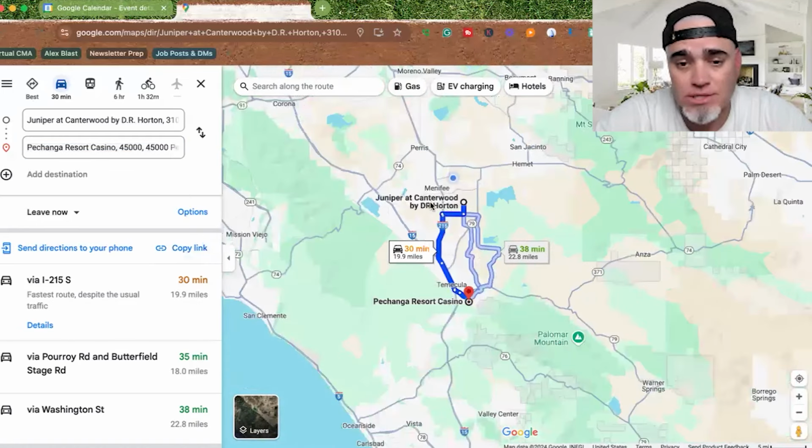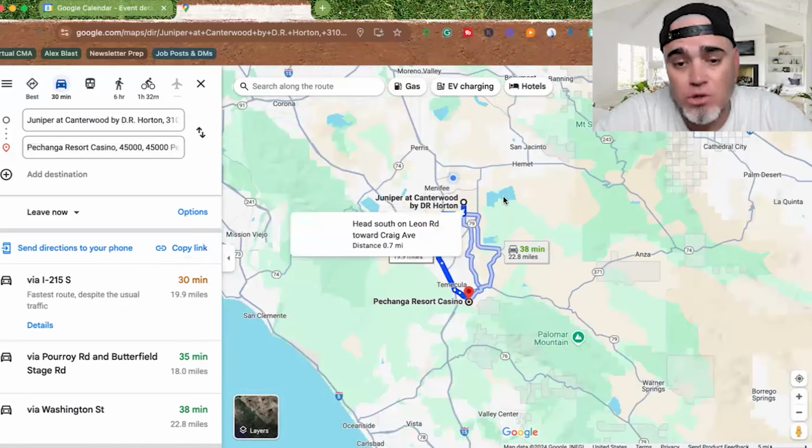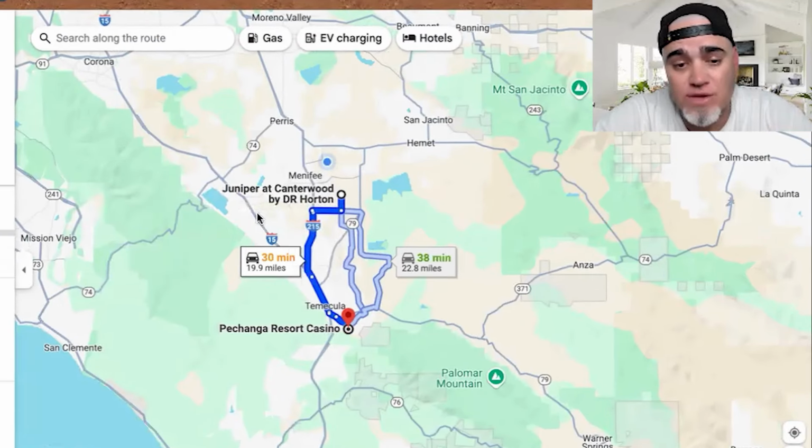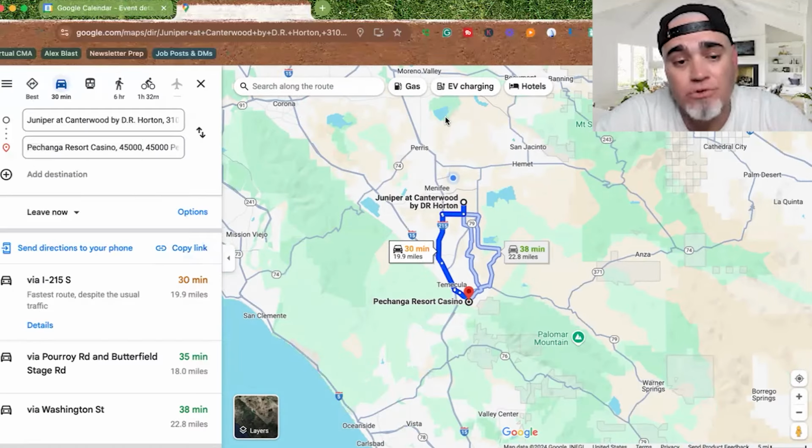The next thing I want to touch on a little bit is just things to do as far as outdoor activities. So you'll see here we're close to Diamond Valley Lake right here. Then further south we got Lake Skinner. You guys obviously got Lake Elsinore to the left, and then Paris Lake up north over here. So you got those lakes.